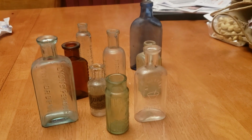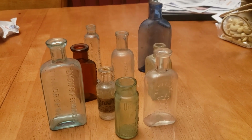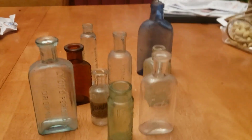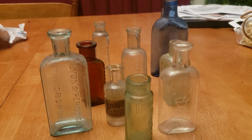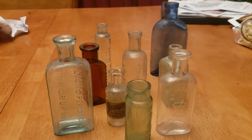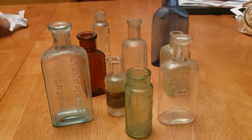Okay guys, this is the first set of bottles that I bought, and this set, I think, what is there, 2, 3, 6, 9 of them. I think I got these for $35. I figured it'd be more interesting if I tell you what I paid, just to give an idea what I go after and how much I usually end up paying. But it's a nice little selection of bottles.